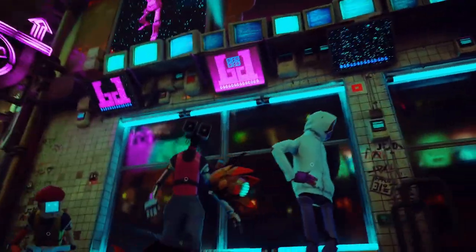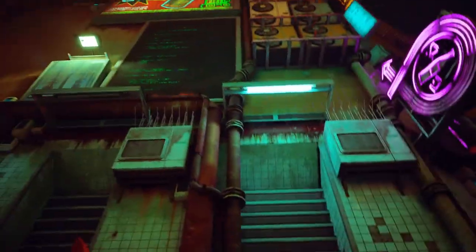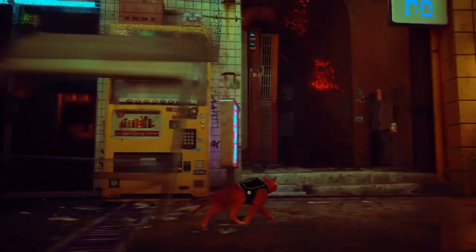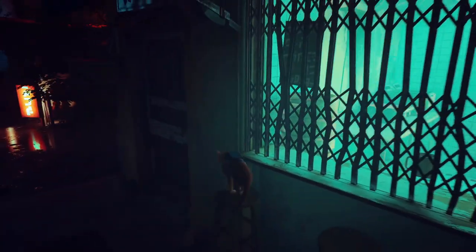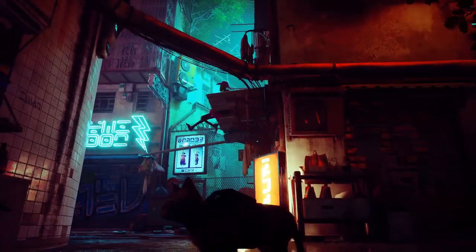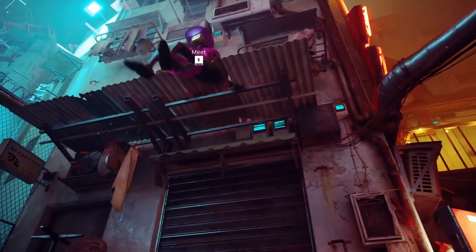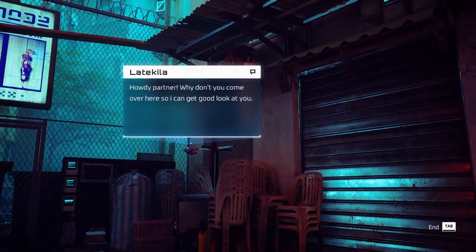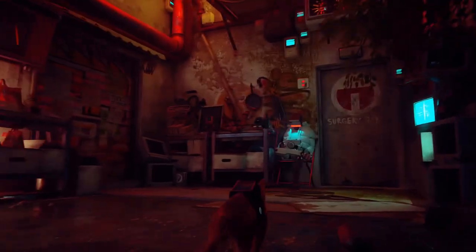So now what do we do? Where do we go? Why are you up there? How did you get up there? Howdy, partner. Oh, that's a cowboy. Why don't you come over here so I can get a good look at you? Can I get up there? I don't know how to get up there. How do you get up there?